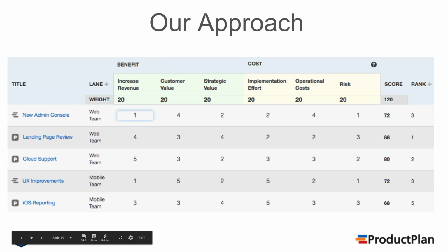What we do at ProductPlan is we actually have a feature of our product called the planning board. And we've talked with other customers who use it in a spreadsheet or other ways, so you don't have to use our product to do it necessarily. But I think the real value in doing something like this is that it causes you to have a more objective approach rather than a lot of subjectivity.